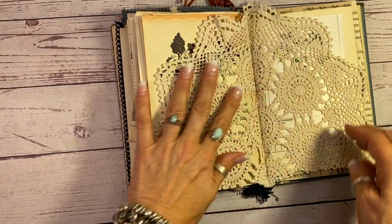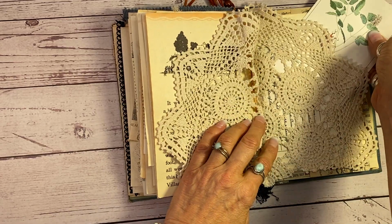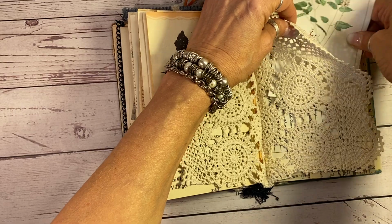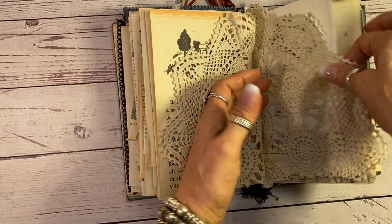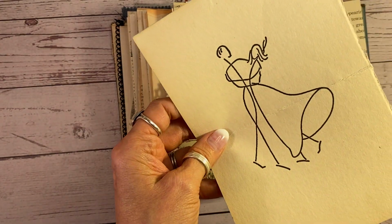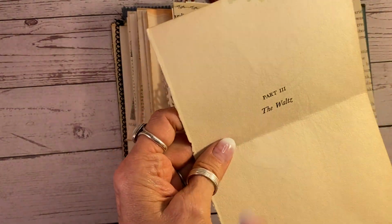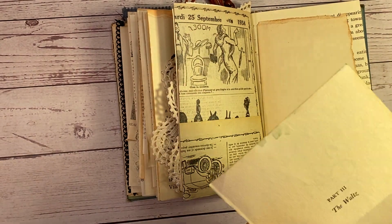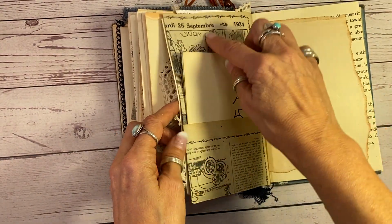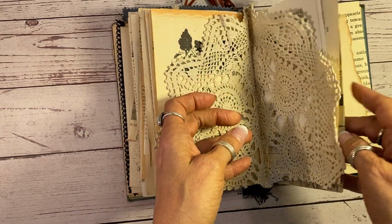I have this vintage doily here, and I made one side into a pocket, another vintage botanical page. You can journal on the other side. Really pretty. I love pretty things. And then this is just fun. This is from a 1950s How to Dance book, and this is the waltz page. Journal on there. And this is all mounted on top of a 1934 Paris, France almanac page.